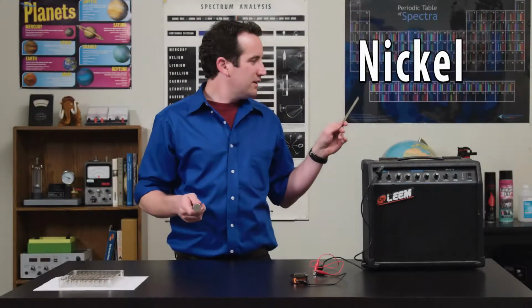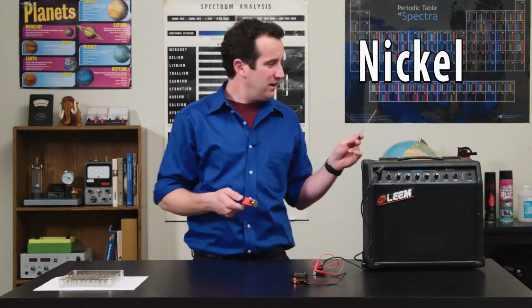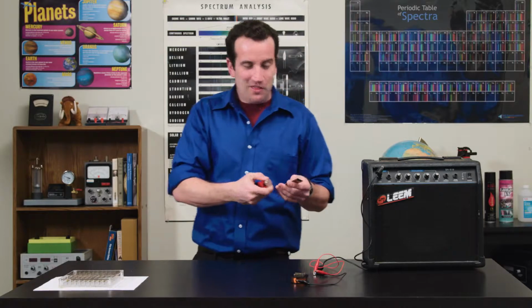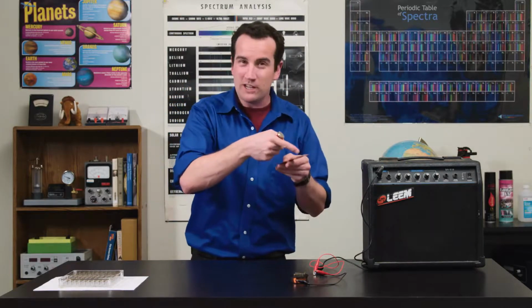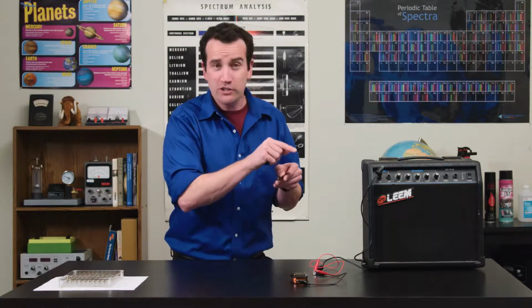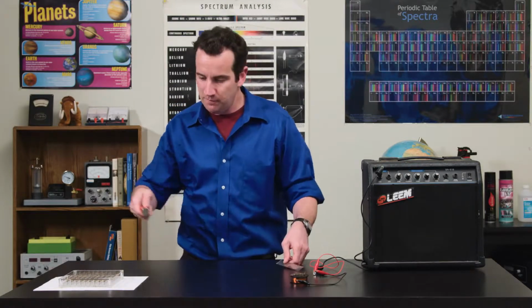Number 5, the Barkhausen effect. Is nickel magnetic? I guess it is. The magnetism is formed when tiny little crystals, called domains, grow in the direction of the magnetic field.